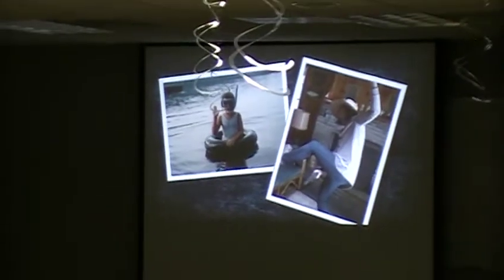So, number three, show some goofy pictures of your goofy kids. This is an incredibly powerful technique. Here are my goofy kids. That's Elizabeth on your left and Emily on your right. They're not quite this young now. They're a little bit older, but they are still just as goofy.